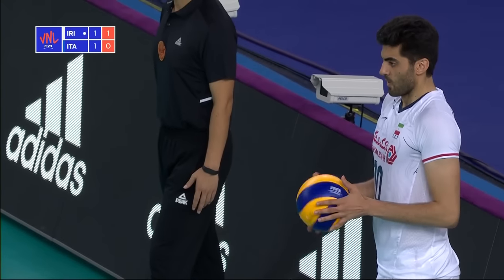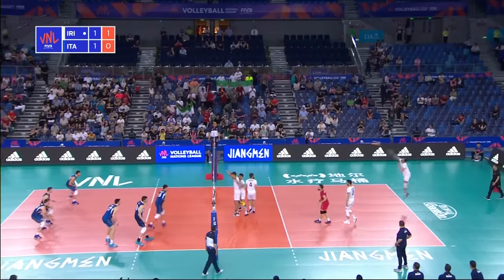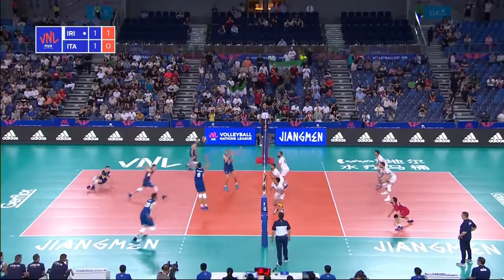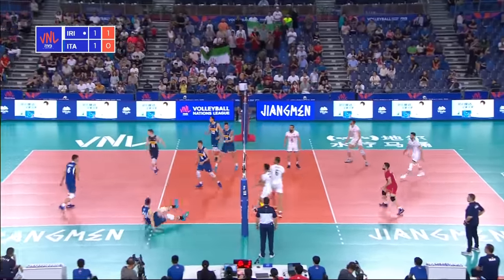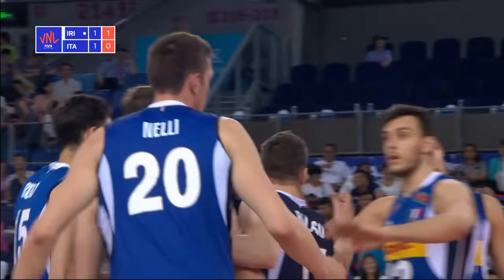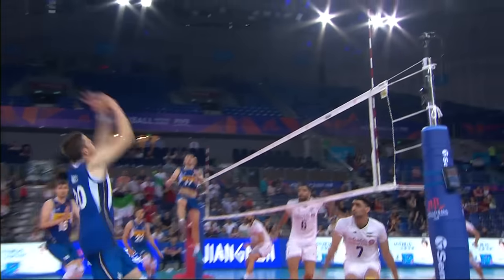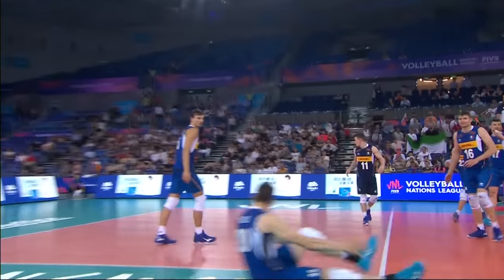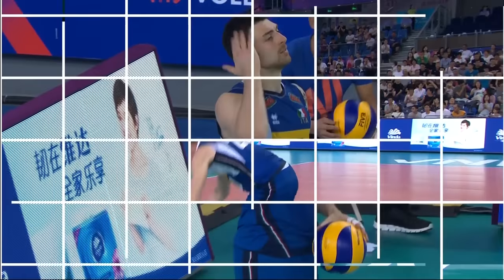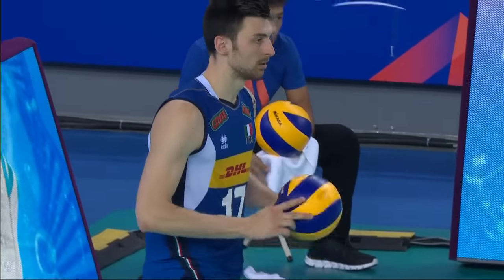Amir Gafur. Iran's side out. Start of this third set. Brings Balasso in, the libero step forward from the baseline to dig up. Set up control of the point for Italy. Daly furious that he couldn't land it, a clean kill there.